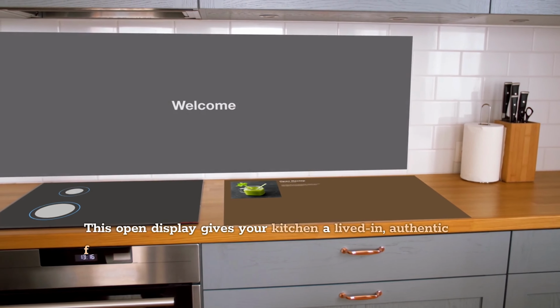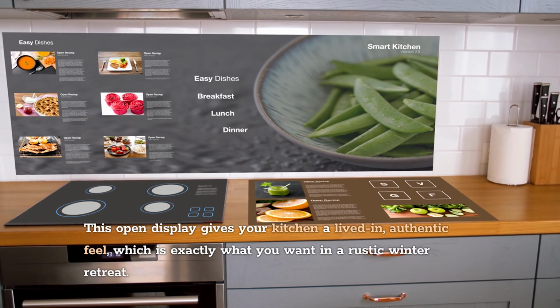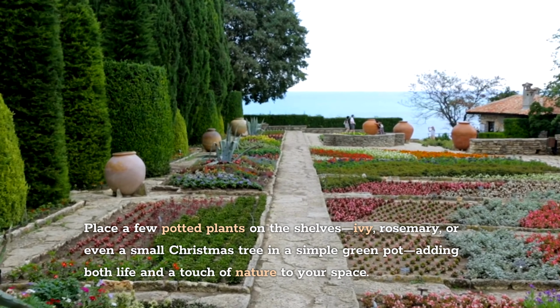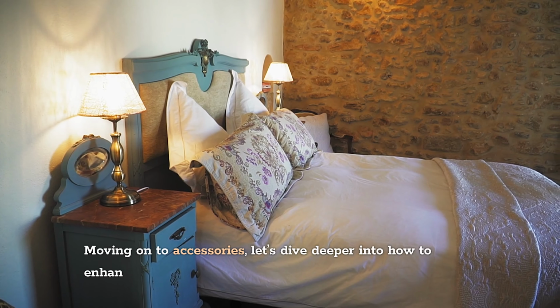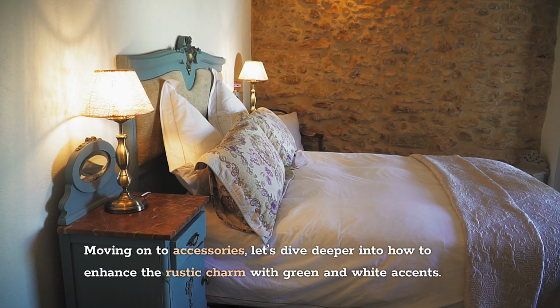This open display gives your kitchen a lived-in, authentic feel, which is exactly what you want in a rustic winter retreat. Place a few potted plants on the shelves, ivy, rosemary, or even a small Christmas tree in a simple green pot, adding both life and a touch of nature to your space. Moving on to accessories, let's dive deeper into how to enhance the rustic charm with green and white accents.